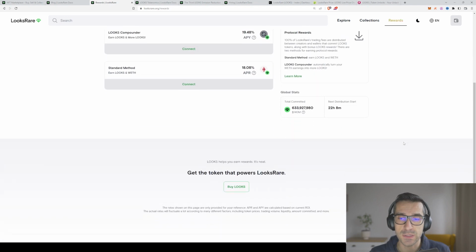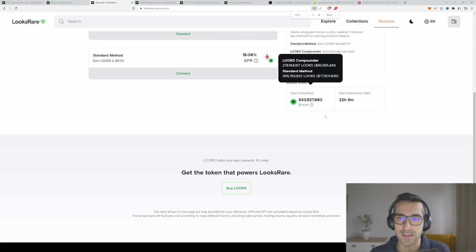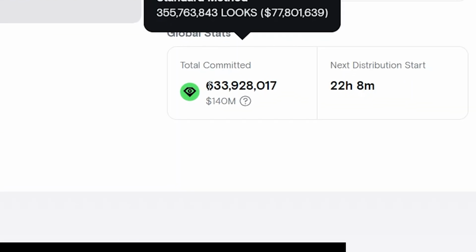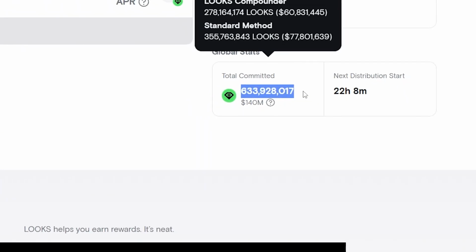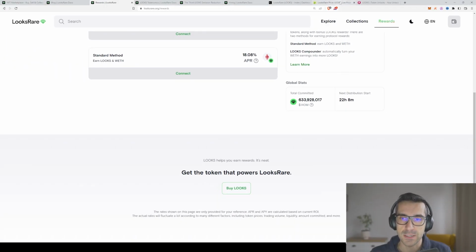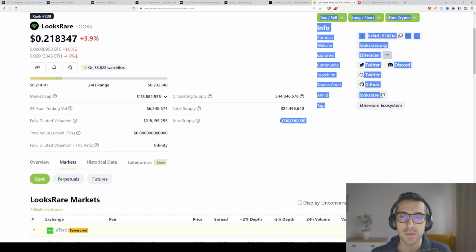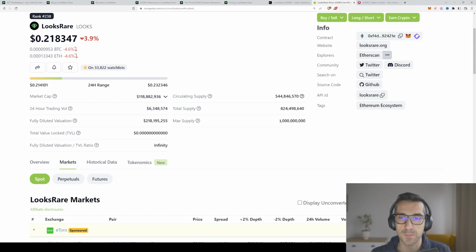And the next thing that we need to see is here the total committed. So these are all the Looks tokens that are staked. And as you can see, the number is slightly above 630 million tokens. And compared to their overall circulation supply currently, which is around 800 million, this means that around 80% of all the tokens are staked. But also something very importantly, most of the releases of new tokens have already completed. And here you can see that the max supply is 1 billion tokens.